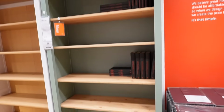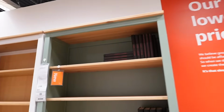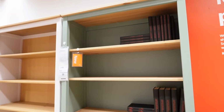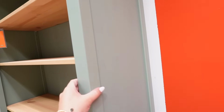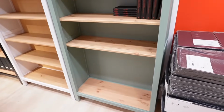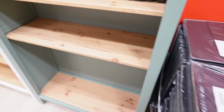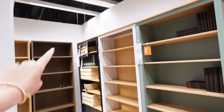Here is the new Hemnes bookshelf. It's nice and wide. What are the dimensions on here? This is 35 by 77, and this is in the gray green color. It's a really pretty, sagey type color. I really like it with the nice wooden shelves. The wood grain on these is really pretty as well. This comes in the green. It also comes in white as well as in black.